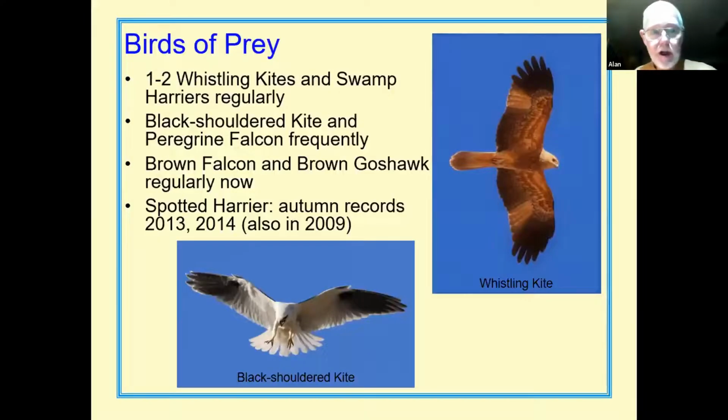We also get whistling kites and swamp harriers very regularly, just in small numbers, so a couple of whistling kites seem to be there all the time, and similarly for swamp harriers. There are old breeding records for swamp harriers, but we haven't managed to find them breeding since we started doing the regular surveys. Black-shouldered kite and peregrine falcons, just 1 or 2 of those, seen quite frequently.